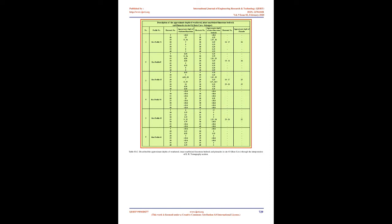1, Tasik University Malaya, through the interpretation of ER tomography section. Table 10.b described the approximate depths of weathered, intact marbleized limestone bedrock and pinnacles in Site number 2, Jalan Parlimen, through the interpretation of ER tomography section.